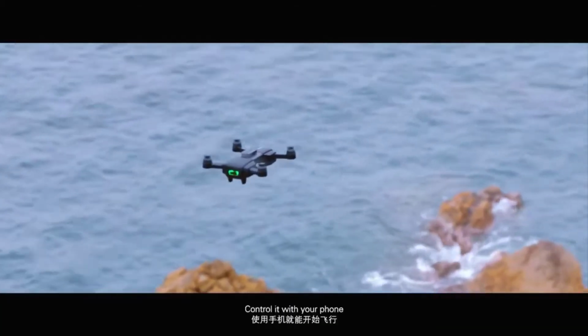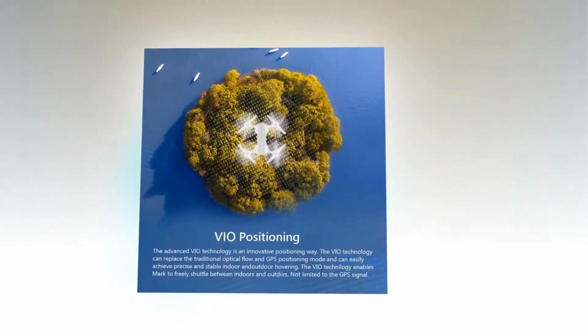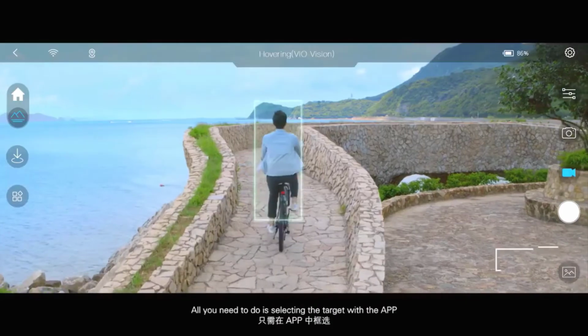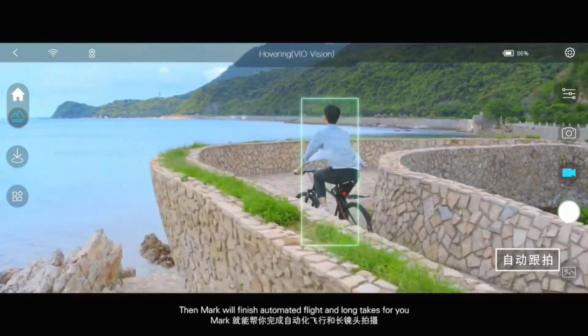Advanced VO technology is an innovative positioning way. The VO technology can replace the traditional optical flow in GPS positioning mode and can easily achieve precise and stable indoor and outdoor hovering. VO technology enables Mark to freely shuttle between indoors and outdoors, not limited to the GPS signal.